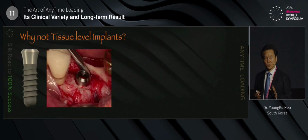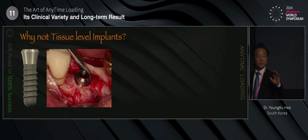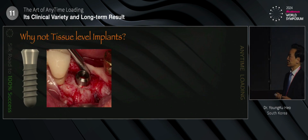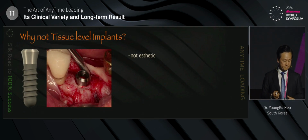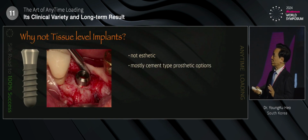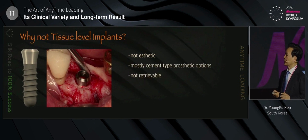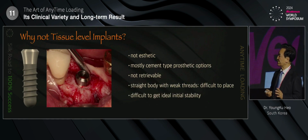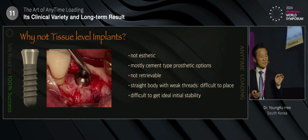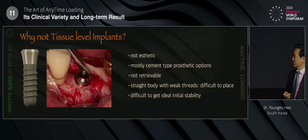Okay, let's move into why not use the tissue level implant, like the ITI, like this. Actually, some people don't like it because it's not aesthetic, mostly the cement type, and it's not retrievable because it's cement retained, and it's difficult to get ideal initial stability because the conventional ITI system has very weak stability.